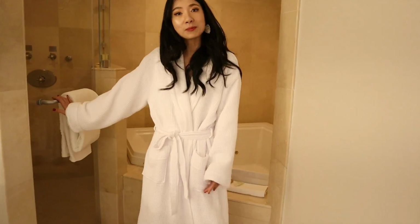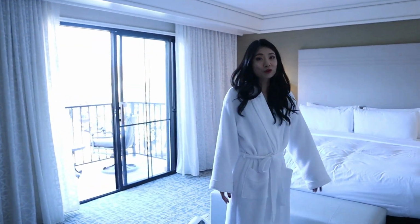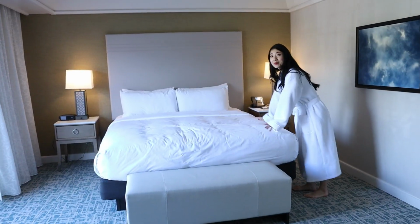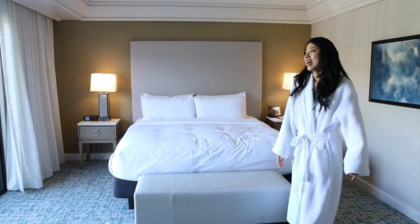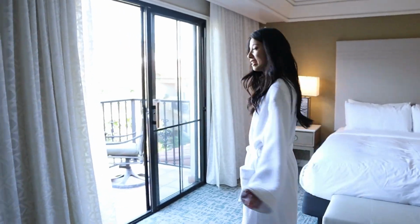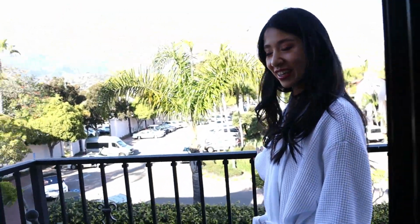Bath, and then here is a separate shower area. Our room is really huge though. The bed is super comfortable that we enjoyed last night. And here's another balcony. And also you get to see this gorgeous mountain view.